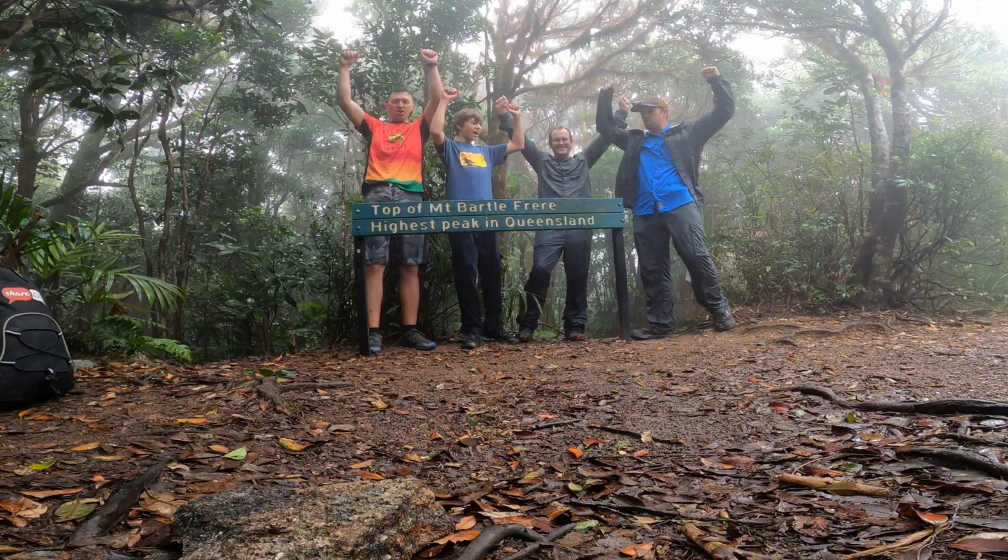We made it! Well, here we are, we made it to the top. It's been quite a slog. It's about 5 hours now since we left the car. Yeah, probably the first half it was dry, and then this last few hours has been wet, not really wet, but just a bit wet. Anyway, it's been good. We're at the highest point in Queensland.